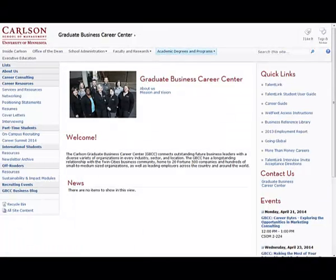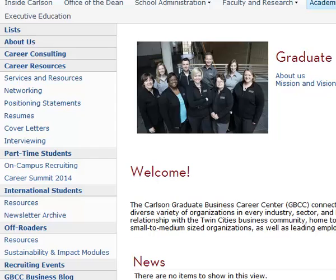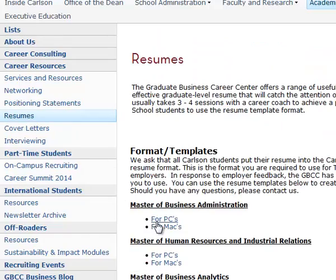information in this section. Please note that there are different resume templates for MBA students and students pursuing other master's degrees at Carlson. Be sure that you're following the template that's appropriate for your program. All of these templates can be found on the GBCC intranet page, and there are separate templates for use with both PCs as well as Mac computers.